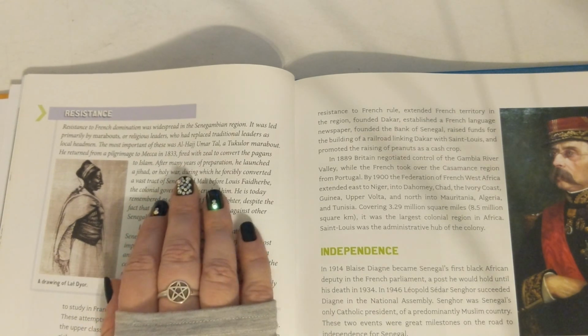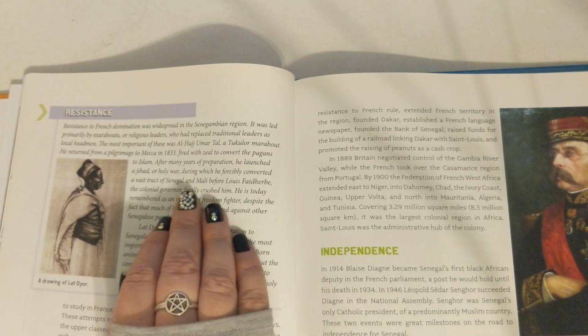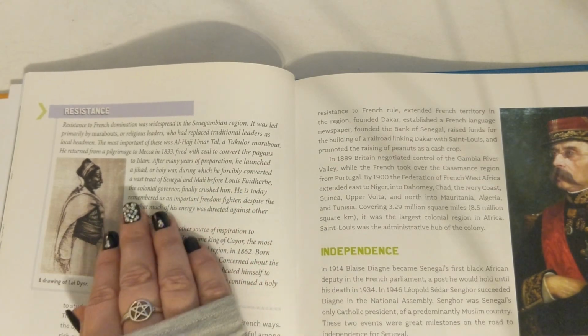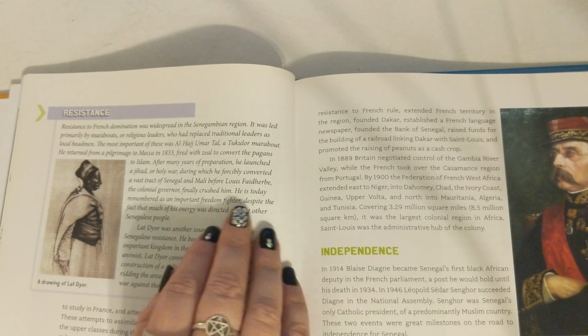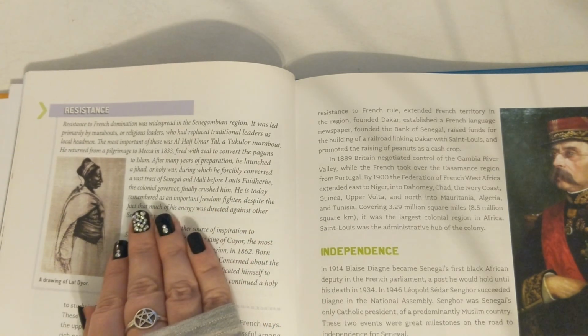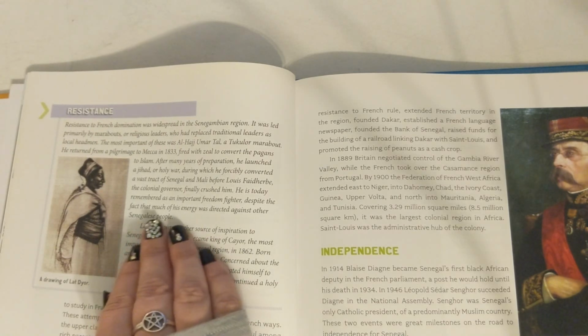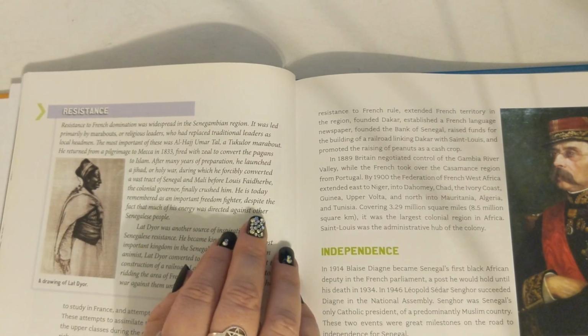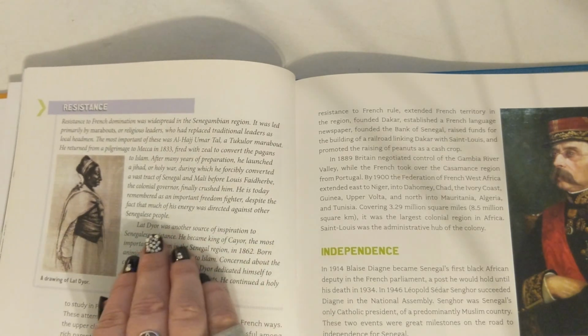After many years of preparation, he launched a jihad, or holy war, during which he forcibly converted a vast tract of Senegal and Mali before Louis Faidherbe, the colonial governor, finally crushed him. He is today remembered as an important freedom fighter despite the fact that much of his energy was directed against other Senegalese people.